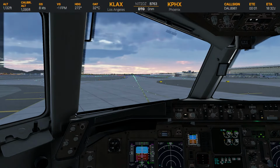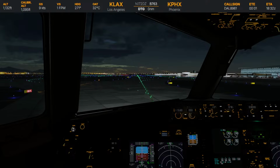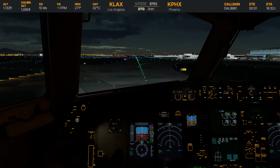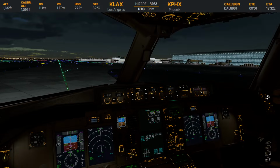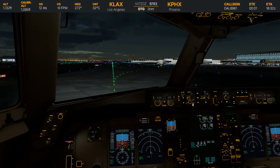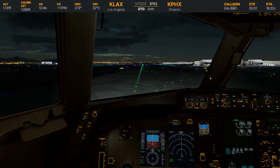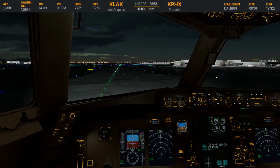Let me show you guys a couple of things here. The panel lights. And here you can see the lighting inside the cockpit, which looks really, really cool. Oh, we don't need the dome lights. And this is what things look like during nighttime, which is pretty cool.